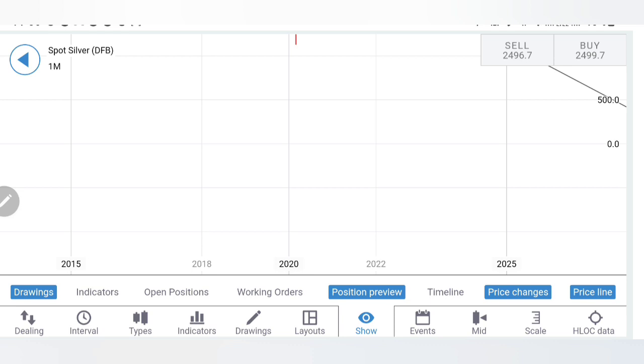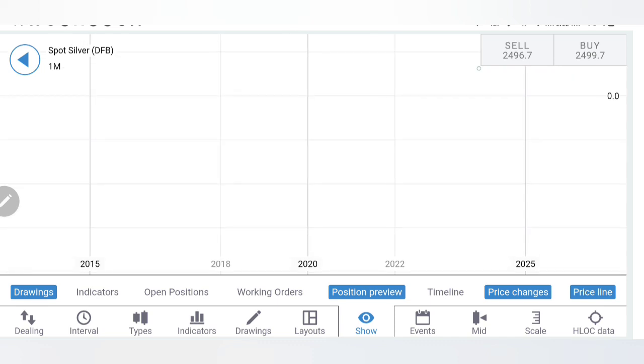Certainly we can expect 25.58, 26, and then 27, in fact 28 also can be seen. So now let me summarize the same thing and give you the trading levels so that you can trade profitably next week.